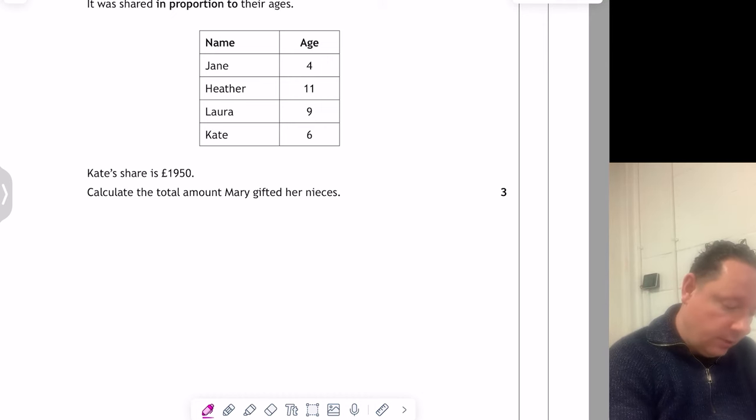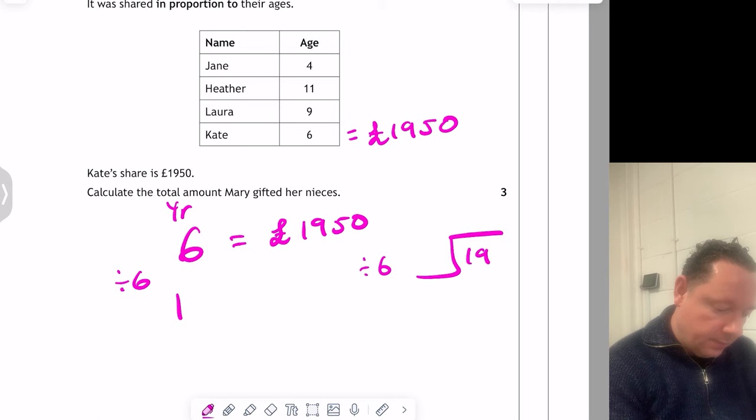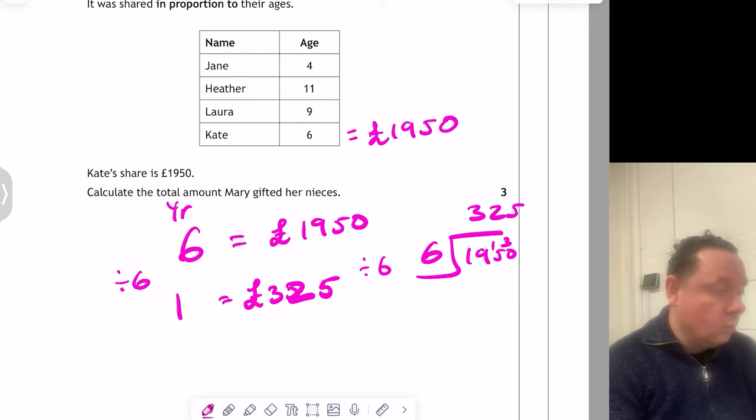So where is Kate in the table? Kate is here and she got £1950. So that means 6 years equals £1,950. So we can work out what one year would be worth by dividing by 6. So we do 1950 divided by 6. 6 threes is 18, carry 1. 6 twos is 12, carry 3. 6 fives is 30. So if you were aged 1, you would get £325. So now we can work out how much the total is.